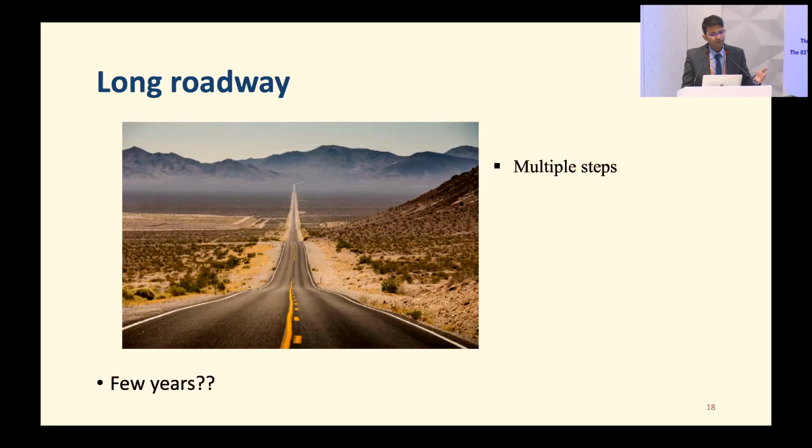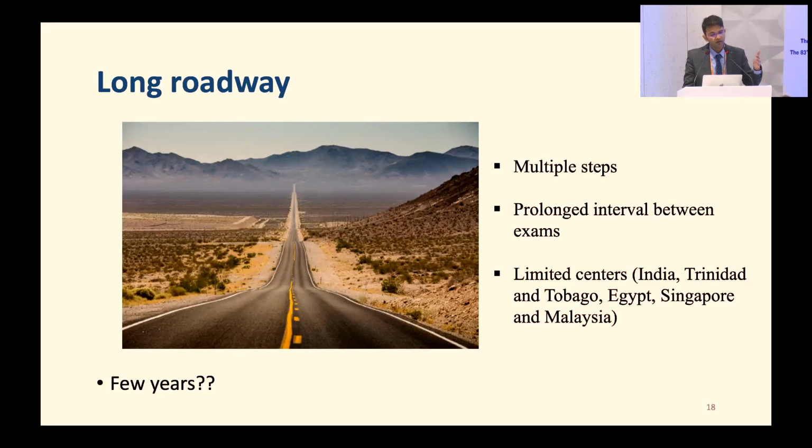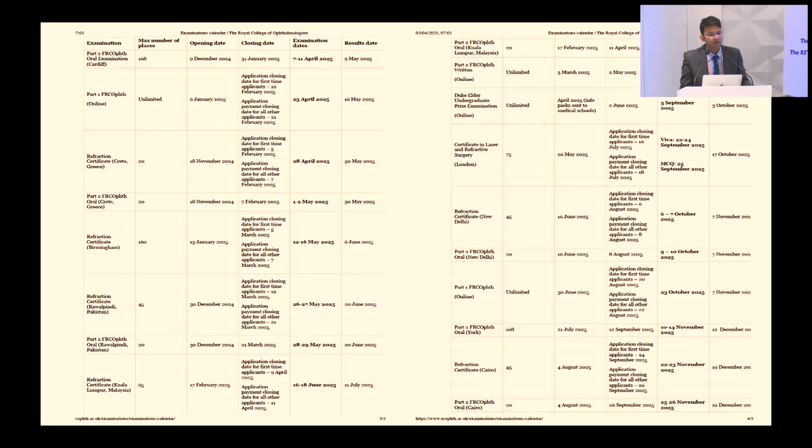It's a long roadway, with multiple steps and a prolonged interval between the exams; you cannot appear for the next examination immediately after giving the first examination. There are limited centers, but in India, yes, centers are coming up in Mumbai, Chennai, and now in Delhi also. And then there are limited dates, that is, seats. This is the examination calendar. You can visit the website for that.